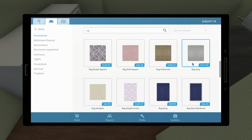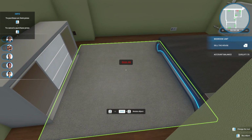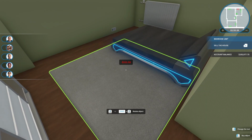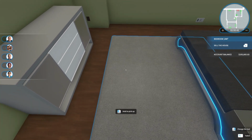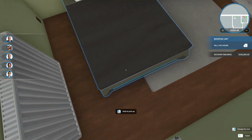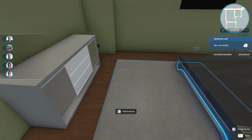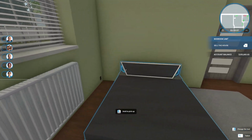Let's see. How big is this gray rug? That's actually not too bad, because it could go under the bed. Bam. Done. I kind of don't hate that. You don't really see it when you walk in the room. It's only if you come down here to the foot of the bed.